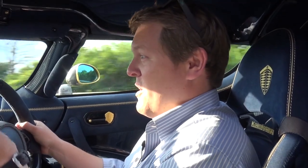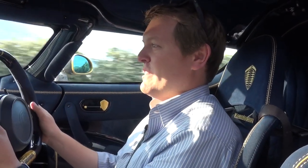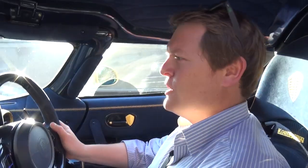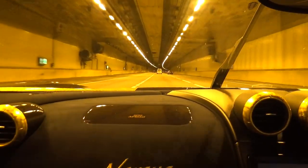What can I say? It's ridiculous. This is totally, totally wacky. What? No more words. You can't ever complain about taking a car like this through a tunnel. Now, I'm gonna pop the window down a touch, but I don't think it's gonna make any difference. GT alongside.